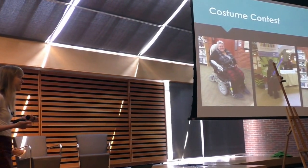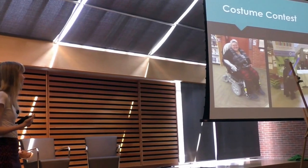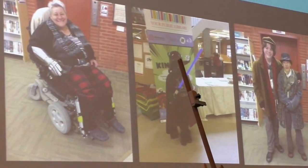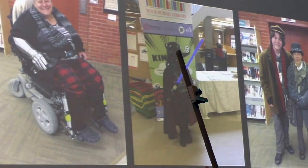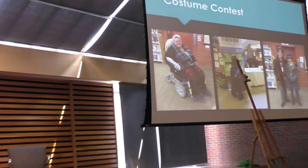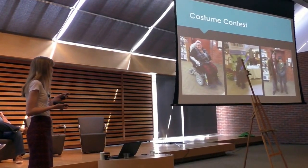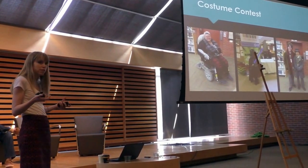We also did a costume contest. The winner was this little guy in the middle. As you can see, the event attracted people of all ages. We had families come out, lots of teens, seniors, and younger adults too. I know it can be hard for libraries to reach those 20-somethings a lot of the time, but this really appealed to them. The prize for the costume contest was a $50 gift card to one of the gaming stores that we partnered with.